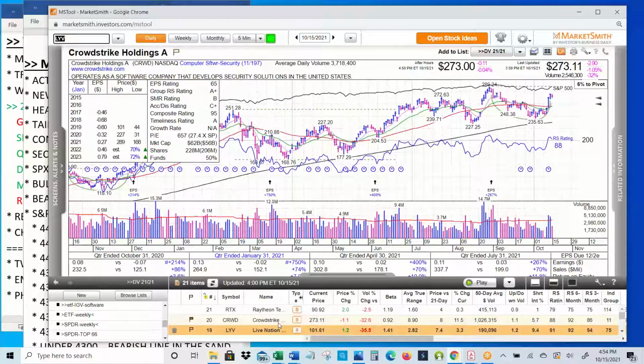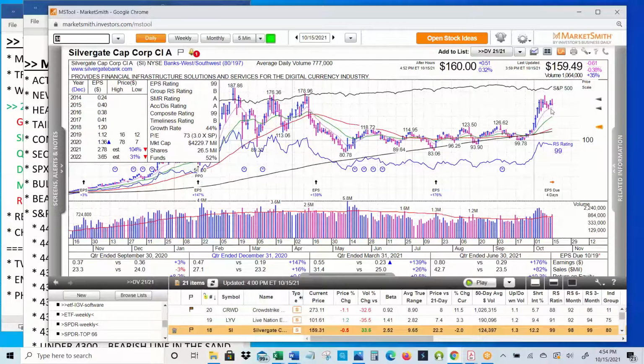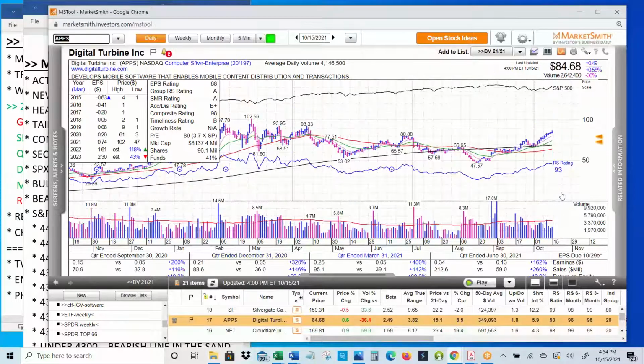So let's go through the rest of the list. Live Nation, a reopening stock. You can see the relative strength looking good. Silvergate is putting in a handle after a nice strong run up. This is usually when cryptos are strong, and Bitcoin and Ethereum have been strong the last 2 weeks. Putting in a little bit of a handle here with earnings next week. Digital Turbine. We owned this back here, got stopped out on it. This is one of the dirty 30, but it's forming this nice long base. You can see all the blue bars here of accumulation as it's trudging higher.